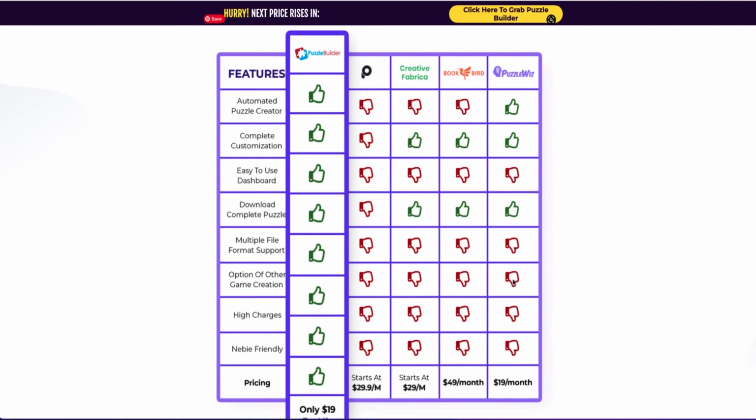Well, actually it does. It doesn't do just word searches. It does all sorts of puzzles. It does crosswords. It does word searches. It does Sudoku. It does a lot of the Japanese other types of puzzles. Kakuru. I've published books with Kakuru. Dot to dot. All sorts of things.